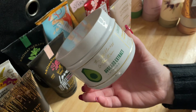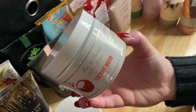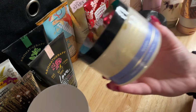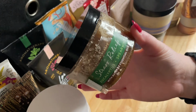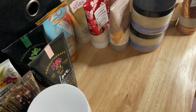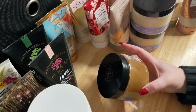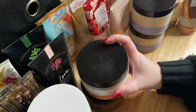The avocado extract. Coconut water. Lavender vanilla. Another lavender vanilla. A very dirty, messy eucalyptus spearmint. The old style of lavender vanilla. Lavender and cedarwood. And the orange and ginger body scrub.